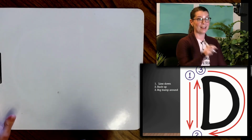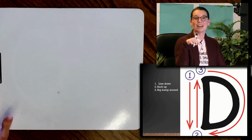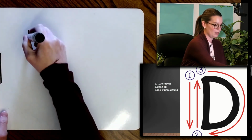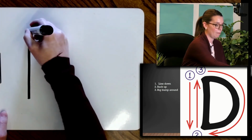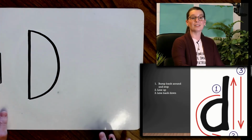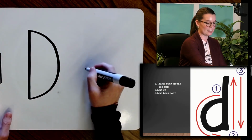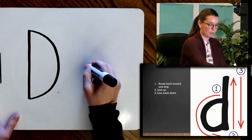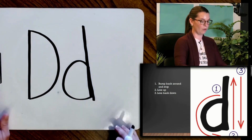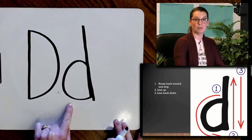Okay, name this letter, D. Sound this letter, D. Let's write this letter. Pens up, line down, back up, big bump around. This is a lowercase d. D says D. Pens out, bump back around, and stop. Line up and down. Remember, the bump on the D is on the back like a diaper.